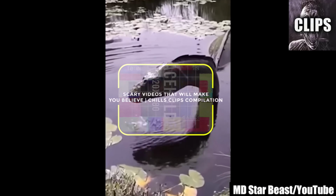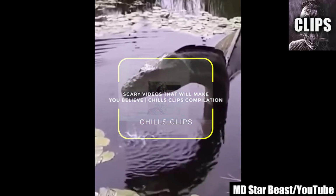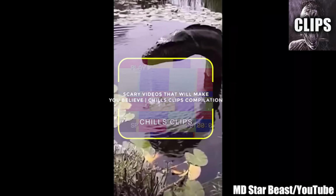Steer clear of this swampland. It is home to prehistoric reptiles. Published by MD Starbeast in May of 2022.